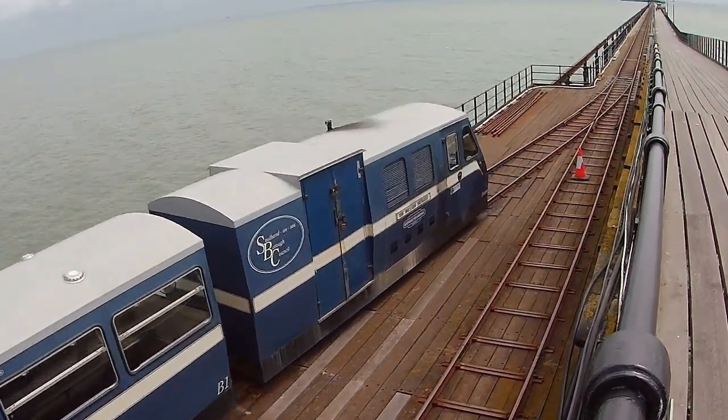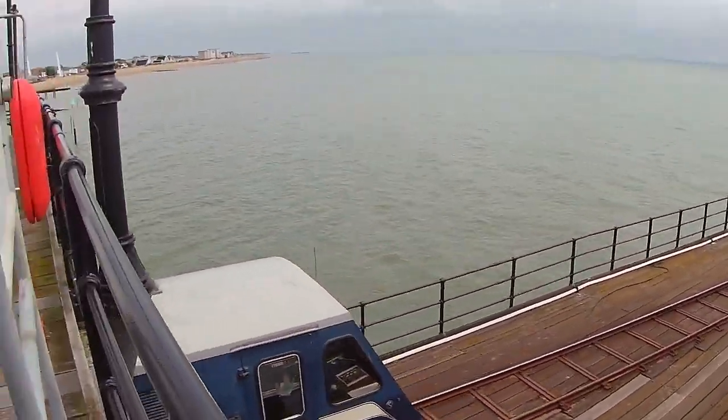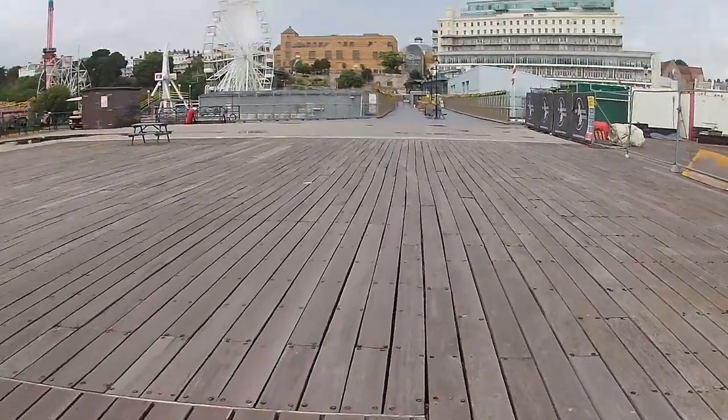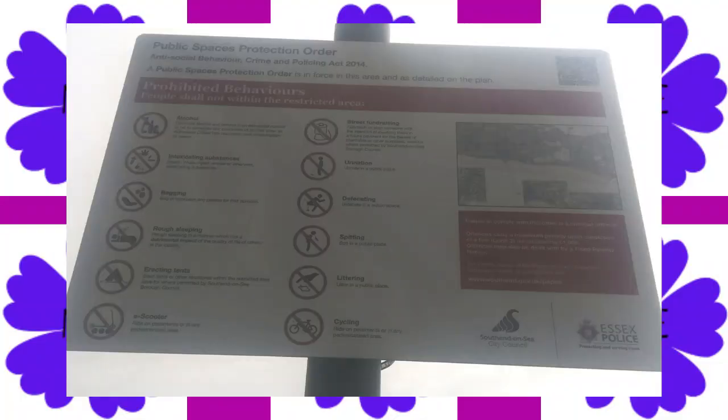I will leave you with this delightful warning sign that is on the beachfront. I especially love the gorgeous little diagram that goes with the no defecating rule. I would. I'm lavatorial.